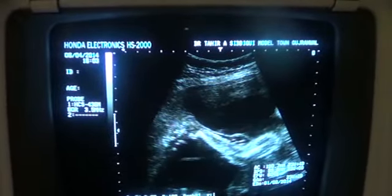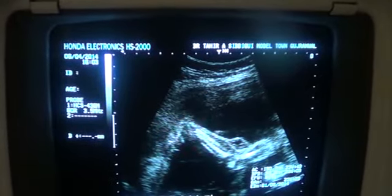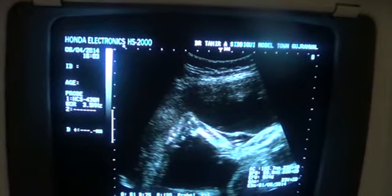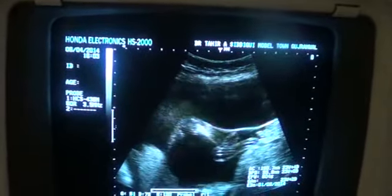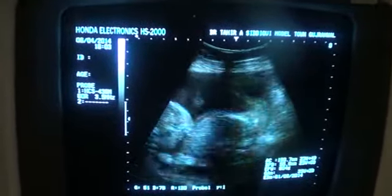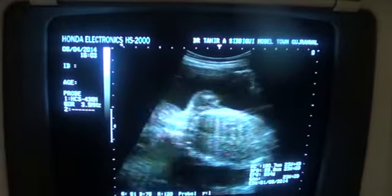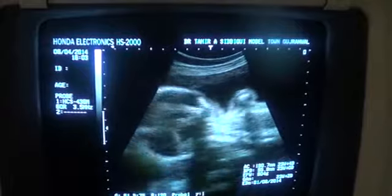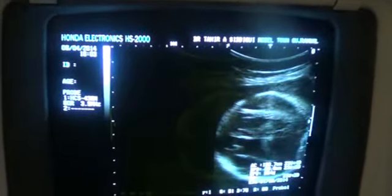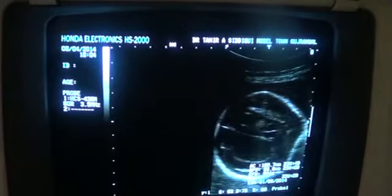What are you seeing now? This is the tibia and fibula. This is the humerus and tibia fibula. This is the foot, heel, the umbilical cord. You can see 2 arteries, 1 vein. Normal. Is there any other associated finding with this? This is fetus number 1.